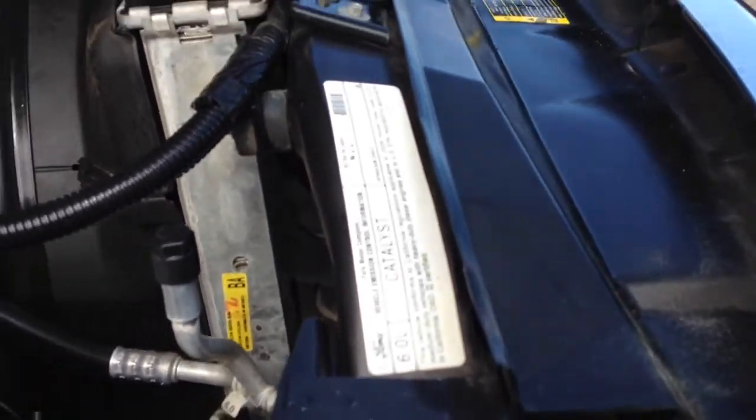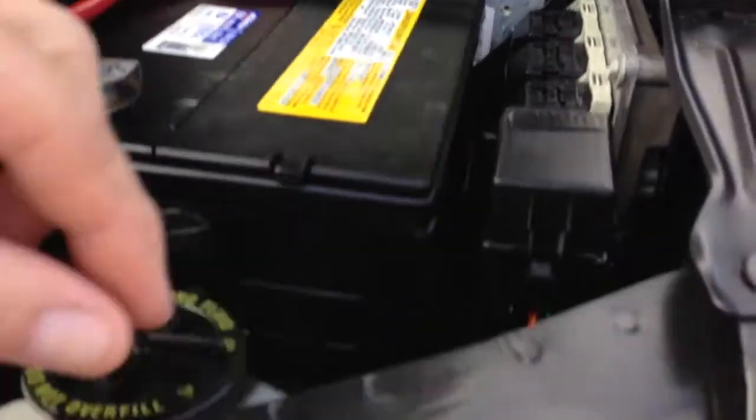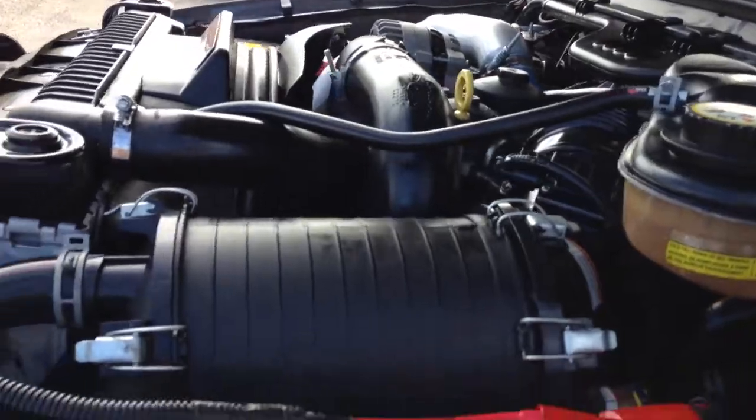New battery on this side. There's your Ford stamp there. Catalytic converter sticker where it belongs. New battery on this side. There's the Ford stamp. There's the Ford stamp there. And that's a very low mile truck.